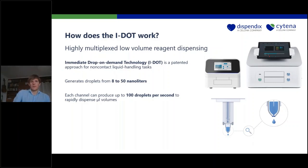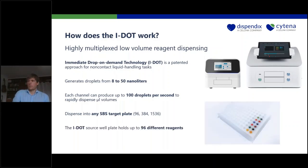Something that really sets the IDOT apart from other low volume liquid handlers is the dispensing source plate, which holds up to 96 different reagents. It basically looks like a normal 96 well plate that can be filled with standard pipettes and can be moved around by ordinary plate handling robots. The system can dispense from any of these 96 wells into any well of a SBS format target plate, which allows to perform even the most complex liquid handling tasks within minutes.